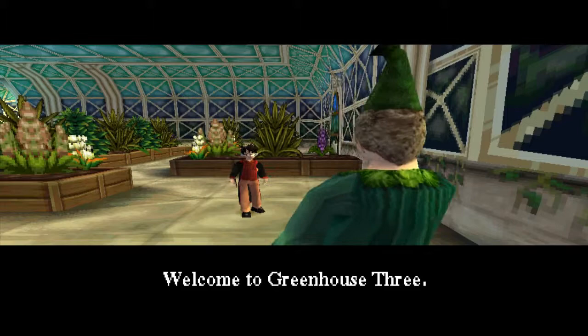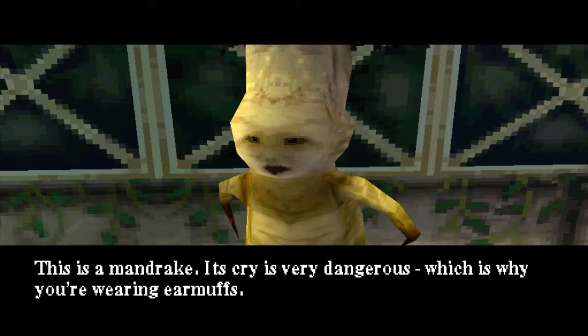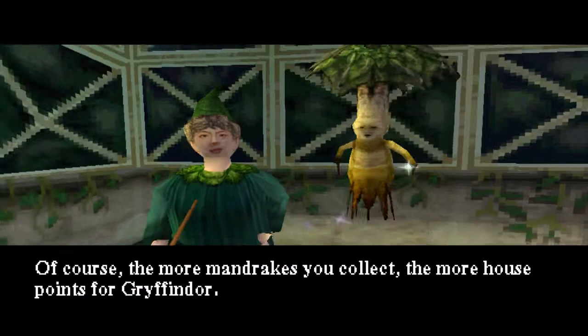Welcome to Greenhouse 3. This is a mandrake. Its cry is very dangerous, which is why you're wearing earmuffs. I need you to collect at least 3 mandrakes from this greenhouse. Of course, the more mandrakes you collect, the more house points for Gryffindor.